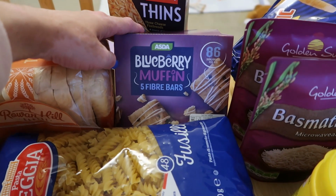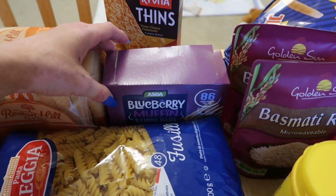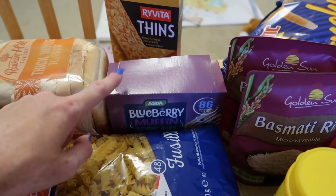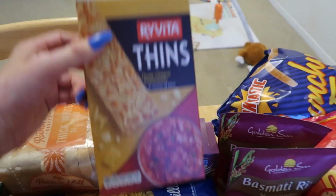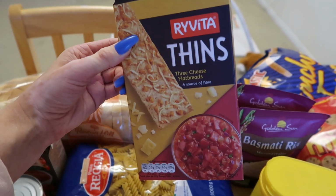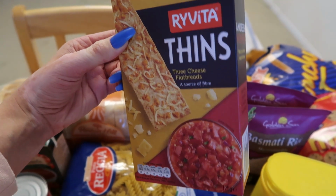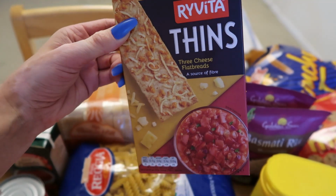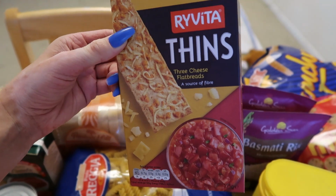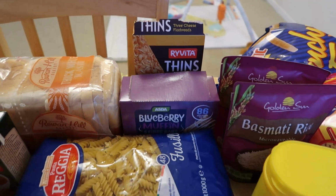These ones Rick picked up for me, so they're the blueberry muffin bars. They are so good. They're only 86 calories per bar. They are quite tiny, but they are really, really lovely. I think these were on offer as well. These are very healthy, but so tasty. Normally the Rivita thins that I tried before were disgusting, but when you make them into a flatbread and you've got a different flavour to them, oh. I think those were on offer for like £1 or something. So yeah, you can't go wrong with that.